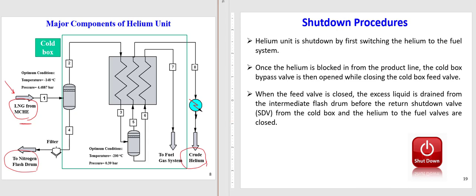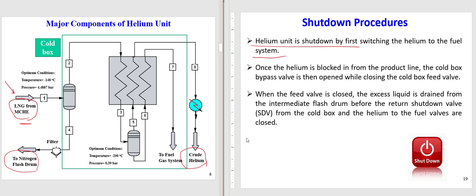Shutdown is also simple. First of all, we shut down the helium unit first by switching the helium to the fuel system. As I said, we have several valves in this unit that we can use to switch streams from one pipe to another. So we will switch the helium to the fuel gas system. It means here.